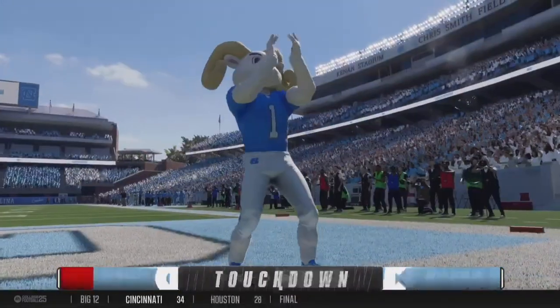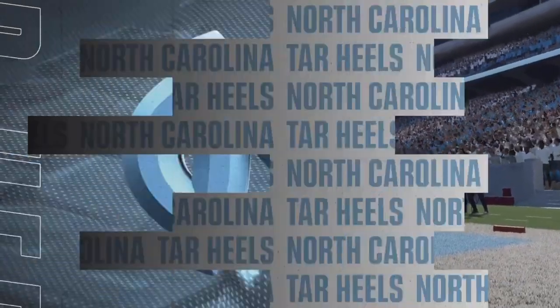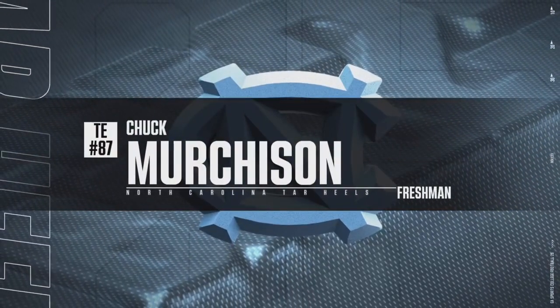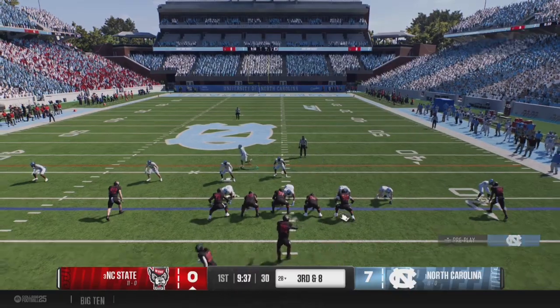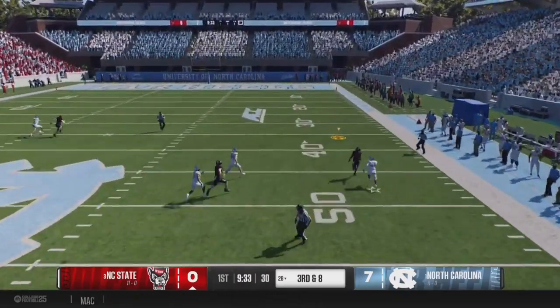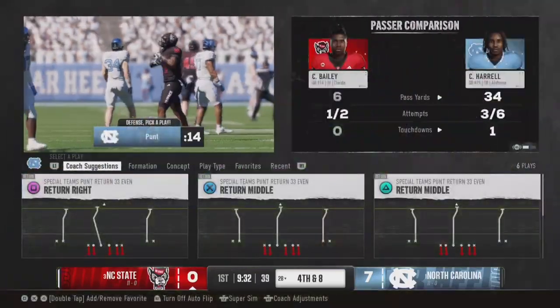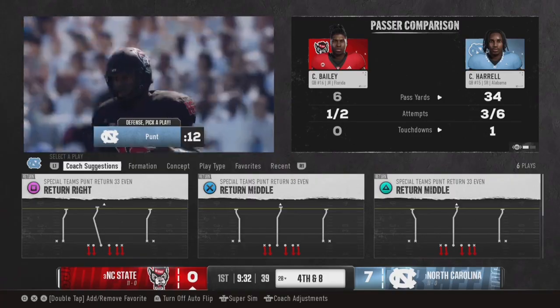In an emotional game like this, to be so efficient, to click like that early is impressive. Well, it's very impressive and a great way to start for this team because of this play. Looking to pass. It's Bailey. On the run, he's going to chuck it deep. And the pass is dropped. Would have been a big game, but he couldn't hold on.